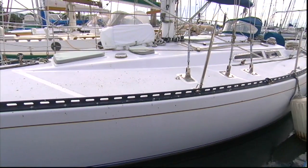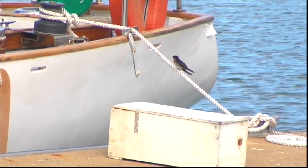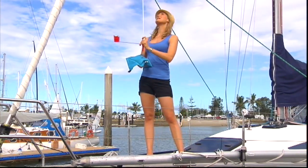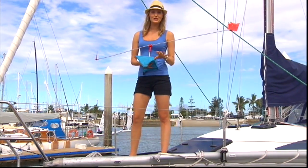They're a constant cause of frustration for boaties. They leave unwanted presents everywhere they visit, and they can destroy a boat if left unattended. Birds can have devastating effects on boats, but luckily there are a few easy and cost-effective solutions, like this one, the gull sweep. This baby has been around in America for about 40-odd years, but it's relatively new to Australia.